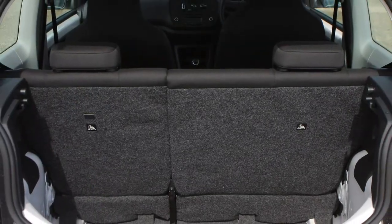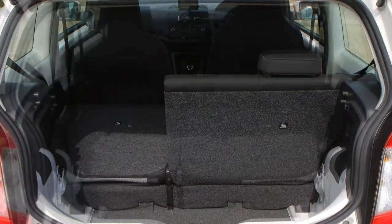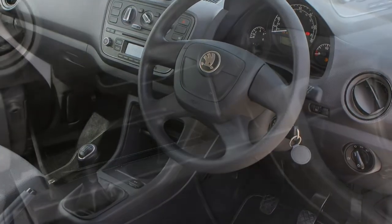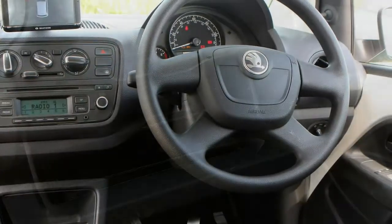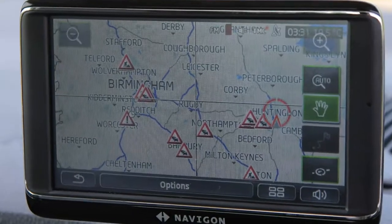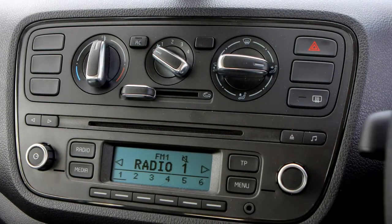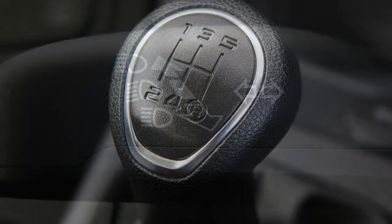Two 1.0-litre petrols provide the power choice of 60 or 75 horsepower. Both engines need working hard, but are good performers. There's one 3-cylinder, 1.0-litre petrol engine providing the power in the Citigo, available in one of two power outputs, 60 horsepower or 75 horsepower. Entry-level 60 horsepower 1.0-litre. The expected bestseller, the base 1.0-litre 3-cylinder petrol produces just 60 horsepower and 95 Nm of torque, driven through its front wheels via a 5-speed manual gearbox.